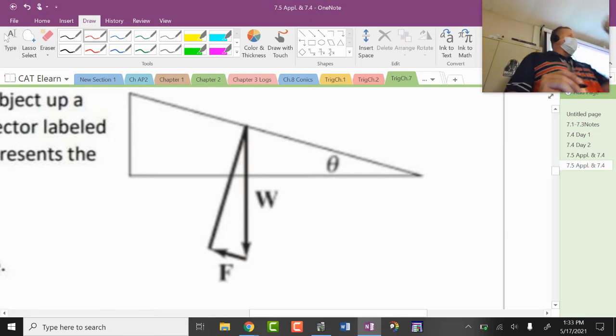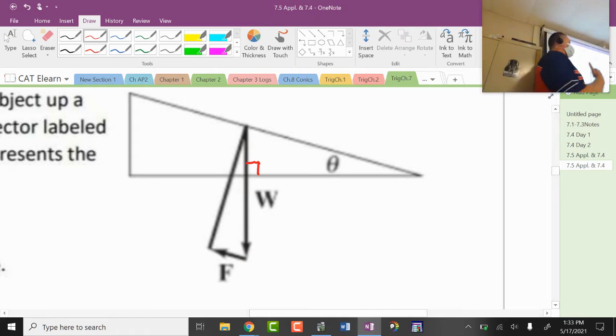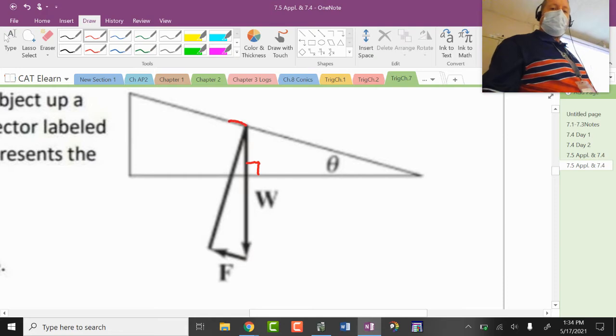But here's the first thing. Weight pulls straight down on us. So the weight vector right here is perpendicular to a horizontal on Earth. You need to draw that right angle there. So when we construct this ramp question, with the forces applied here, we've got to have the angles in the right positions through basic geometry. Okay, and then this is what's happening. You're trying to pull something up a ramp.